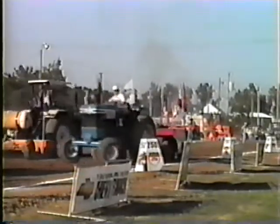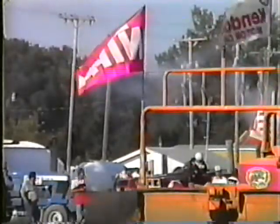Scoreboard's going to be hard to see because of the sun. Will be the super stock, and track one will be the two wheel at the present time. Get down a little bit. Three from Andy Brown. You can keep track along with all the rest of us.